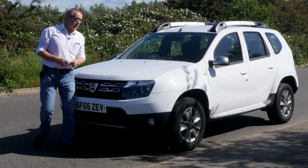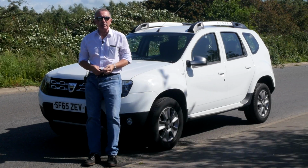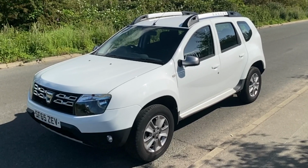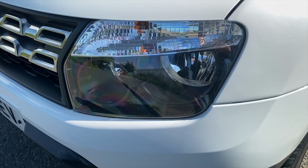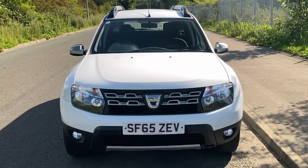Today I'm going to show you around our Dacia Duster, then I'll take you for a ride in it, but first I'll tell you a little bit more about it. It's a 1.5 dCi Laureate, 5-door, 2016 on a 65 plate, has done 44,022 miles.